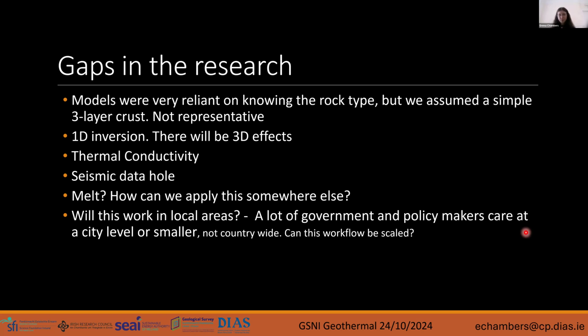Also, our model is a 1D inversion. There's going to be 3D effects. So we're expecting the granite to have lateral heat flow out of the sides, but also, are we capturing all the nuances between this? So we need to think about how we're going to do this as a 3D model, rather than a pseudo 3D stitching together the two 1D columns. So yeah, the thermal conductivity, I've just highlighted what improvements are being done there. And we also have a seismic data hole in Northern Ireland where we don't actually have the crossing ray paths that we need to get a high enough resolution for the surface waves to therefore create an appropriate crustal thickness and LAB thickness model.